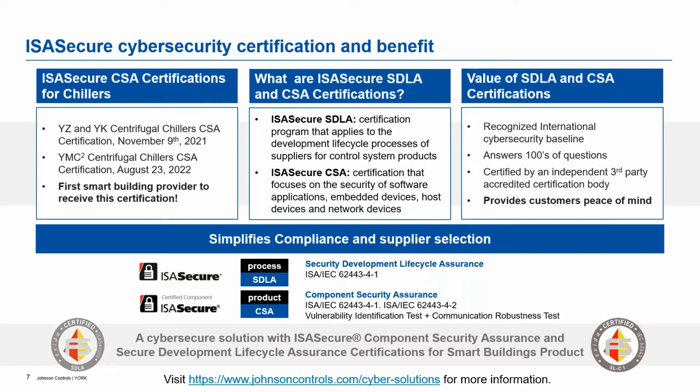So what does this mean? It establishes a recognized baseline, and this is more than just one or two features that go on a data sheet. This is a robust baseline that's going to be recognized internationally, and it answers hundreds of questions for an IT security group of a customer. And they get the assurance that this has been certified by a third party accredited certification body. It's independent from Johnson Controls. So it gives them that peace of mind.